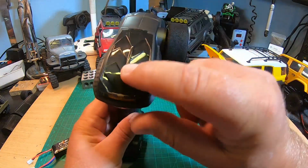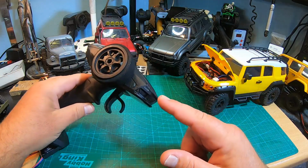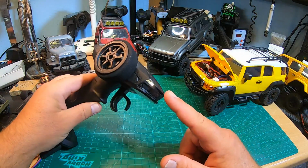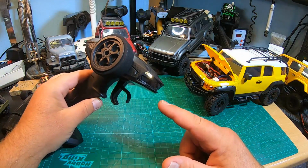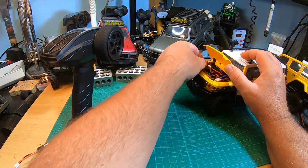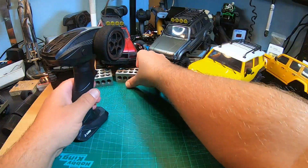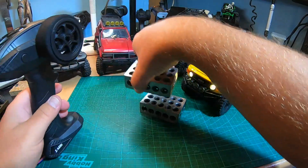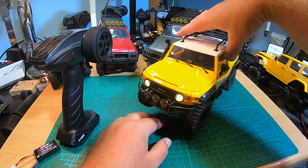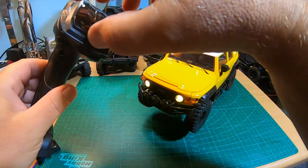Here is the on-off switch. It has several warning functions. It has LEDs in front, and when there is no connection to the car, those flash. And if the battery of the radio is low, they will flash slowly too. So that's quite nice. Let's switch on the LC80. And let's check the functions of the radio.